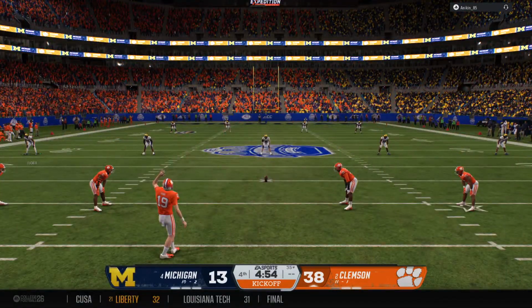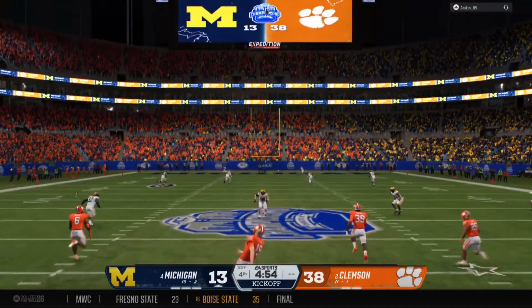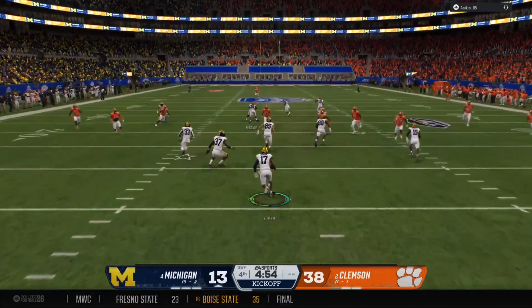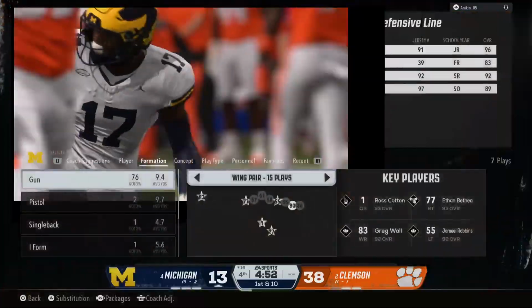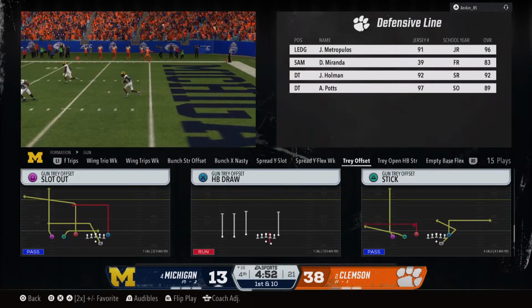Kickoff team out there. They are fired up after just scoring a touchdown. Set to kick this one away. Returner choosing to field this one. Makes it to the 16. That's good coverage there. Michigan offense will take over. First and 10.